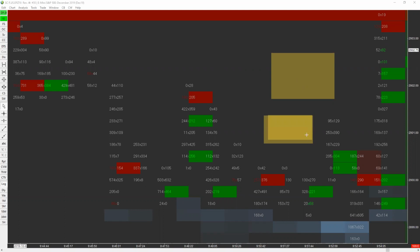So if you're not comparing and contrasting correlated markets and inverted correlated markets, then you're not doing your job to predict when markets are going to do what they're going to do. Short time frame, medium, long, investing, whatever.